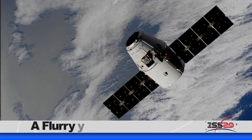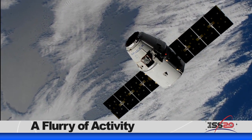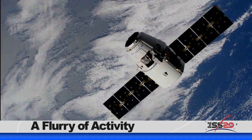I'm Catherine Clayton. The International Space Station has seen a flurry of activity with the back-to-back arrival of cargo ships loaded with science and supplies for the space station crew. Early Sunday morning, the SpaceX Dragon cargo spacecraft was installed on the Earth-facing side of the Harmony module 3 days after its launch from Cape Canaveral Air Force Station in Florida.